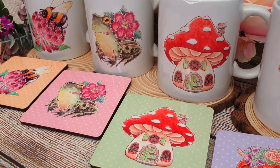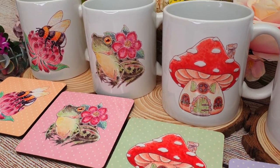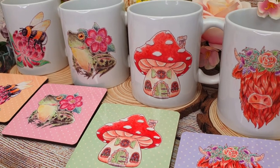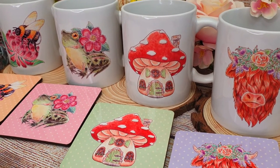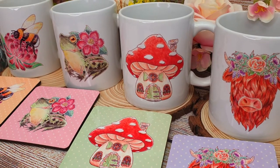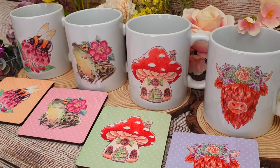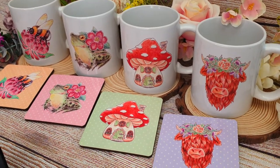But yeah, I'll admit they do look nice all sat together like this. I might take a picture of them like this as well, so people don't have to jump to the other listing to see the other designs. That might be good. So yeah, that's my process for taking photos.